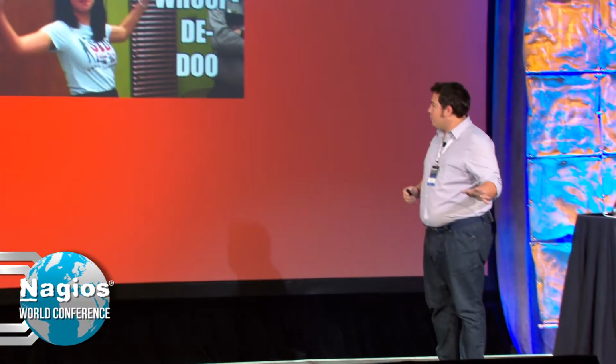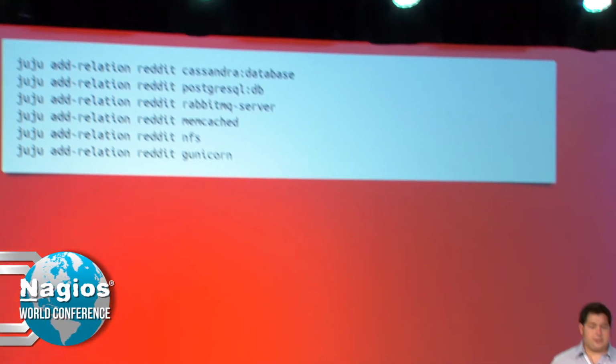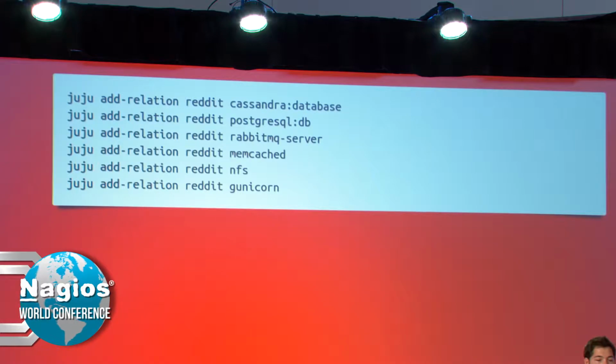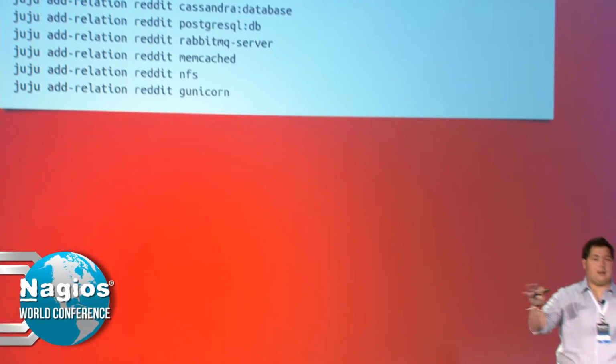Where service orchestration really shows its strength is I now want to make sure that everything knows where to go to each other. So I draw a map. I say Reddit is related to the Cassandra database. Reddit also goes to the Postgres database. Reddit needs the RabbitMQ server. Reddit needs Memcache. Reddit needs NFS. Reddit needs GUnicorn. And now I'm basically telling my infrastructure, this is what I want.